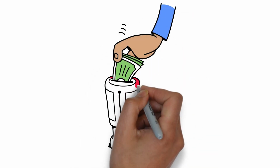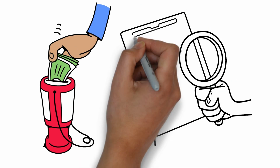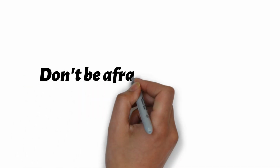Don't be afraid to take risks. Financial success rarely comes without taking reasonable risks. If you always choose absolute safety, you're missing out on growth opportunities. The key is to take risks intelligently. Analyze the market, consider potential losses, and be prepared for them.